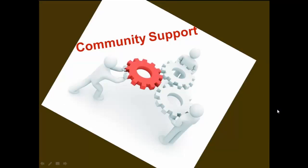We need community support because we can't do it without the communities. They're the ones benefiting from the water service, and they need to step up as well and say, look, this is a big part of our community, and we need to support the water system.